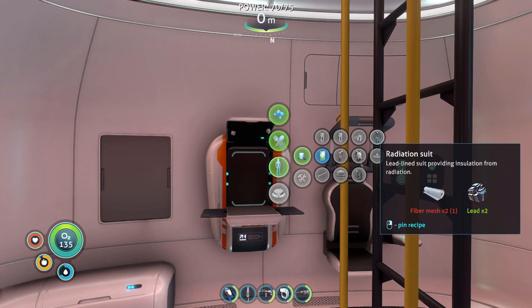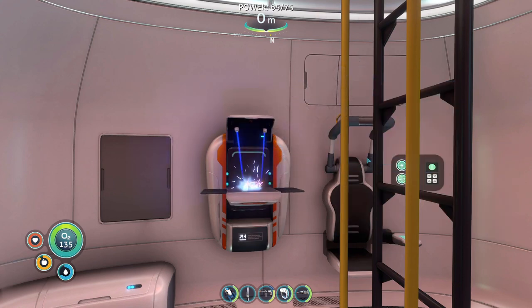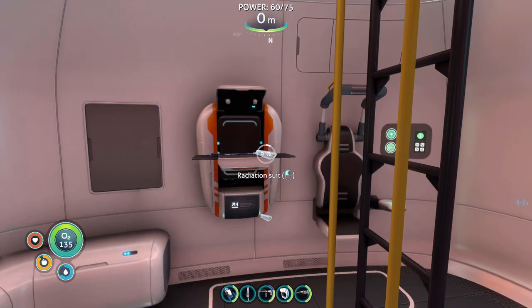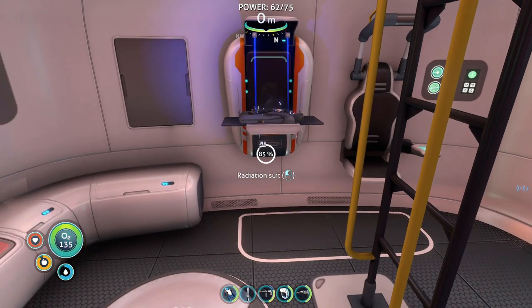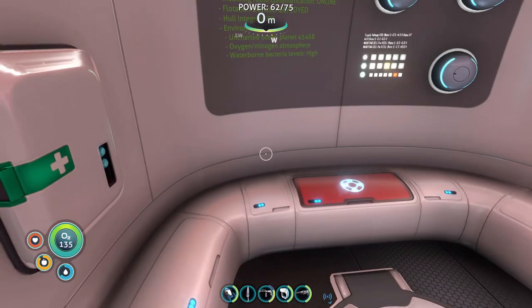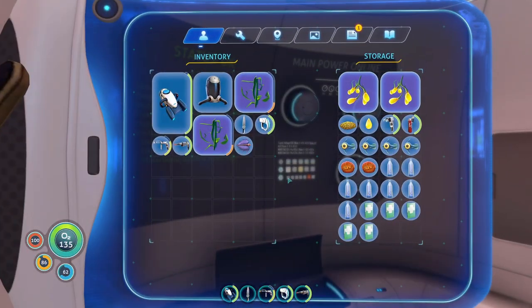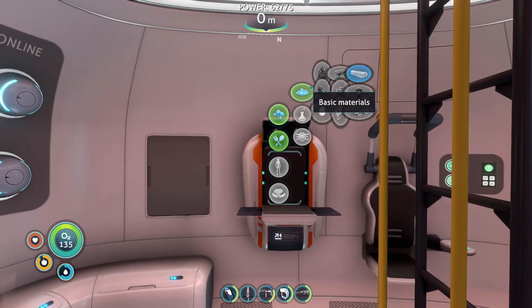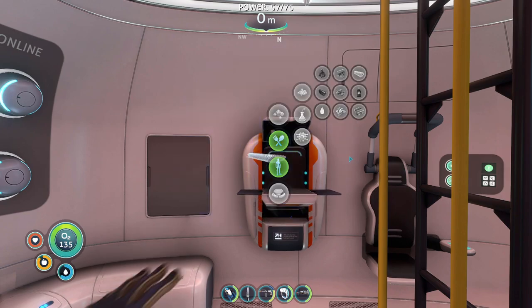Let's have a look at this radiation suit. So we need a fiber mesh. Can I have one fiber mesh, please? Thank you very much. And this is going to allow us to make the radiation suit. And nailed it. All right, so we've got it. Radiation helmet, rebreather helmet. Ooh, so it's going to make us pick? Decomposing. Oh, we better turn this into fiber mesh. Okay, now we've got an extra fiber mesh lying around.